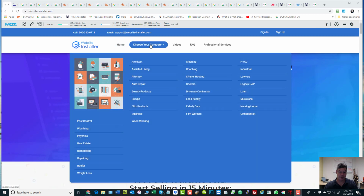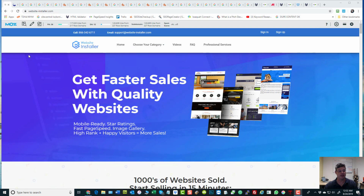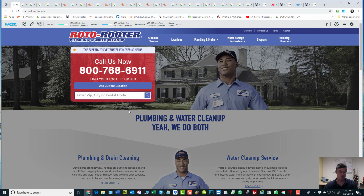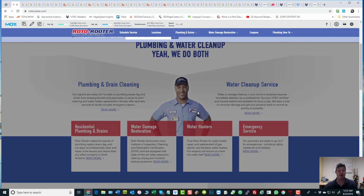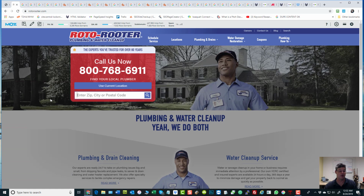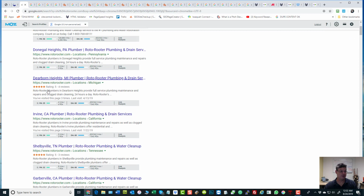So you're going to be able to create with this Legacy UAP 10,000 web pages for anything you want to promote. What's that comparable to? Well, for instance, Roto-Rooter is a really big name in the US, as you know. They're plumbers, they've been around forever, and they have franchises all over the nation. So if you were to look at their sitemap, they have pages for all their different services times all their different locations. That's the way they roll.